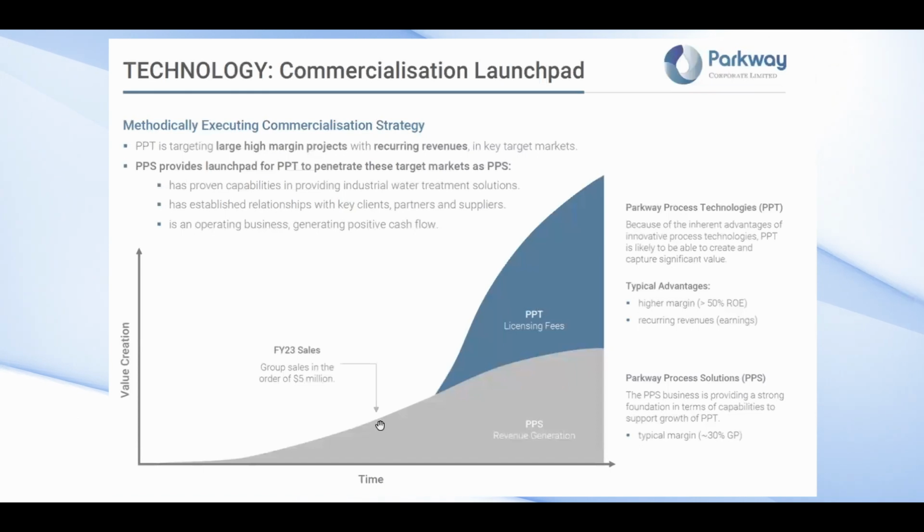So if we can deliver a conventional solution, known technology, to a client today, other than that being a great business in its own right, it helps us get close to those customers and our suppliers, and it's really a nice launch pad to introduce our technologies. So we've made a lot of progress there.